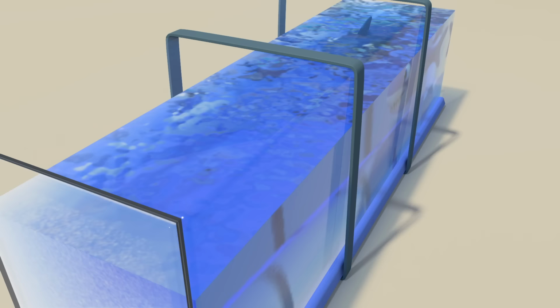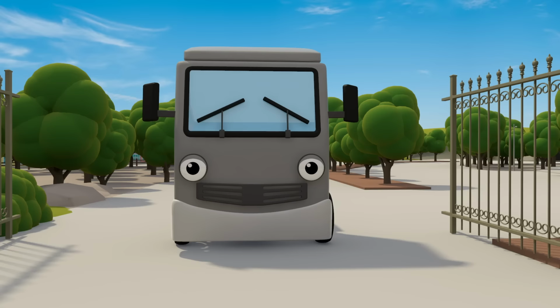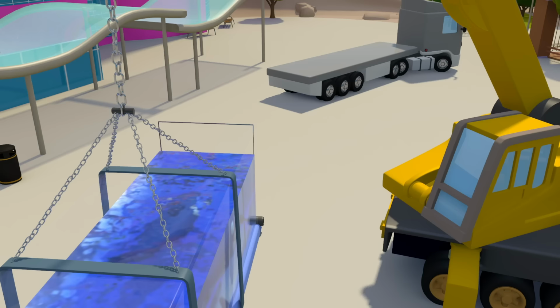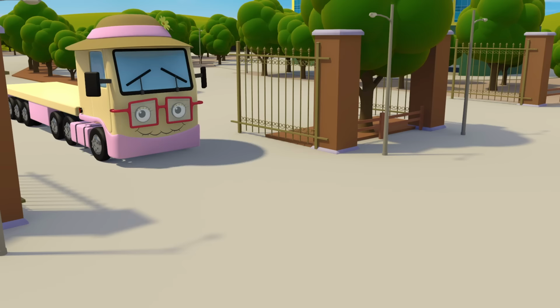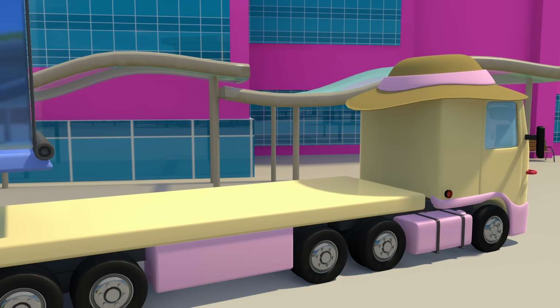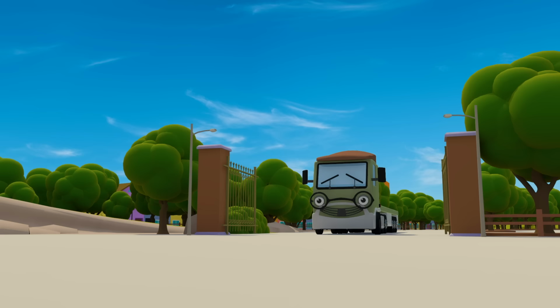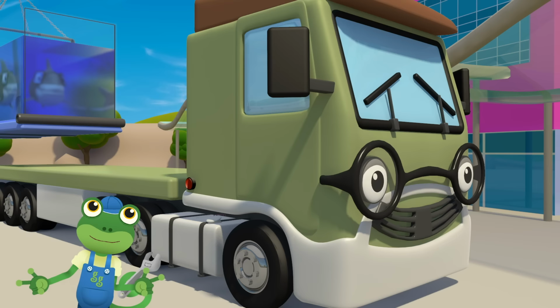Daddy shark. Daddy truck. Grandma truck. Grandpa truck.